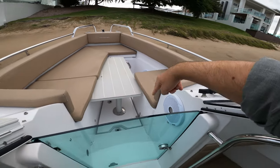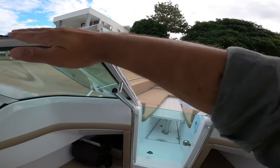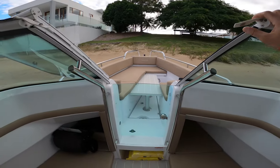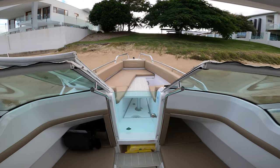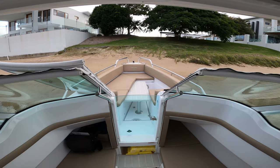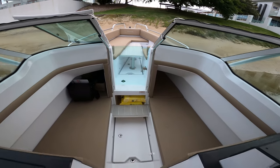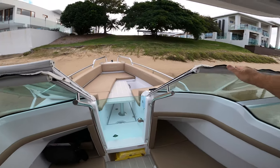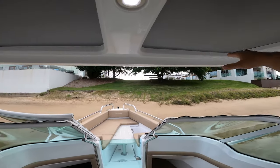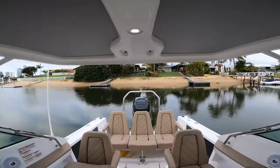We've got speaker, blue courtesy lights as we come back, and then this center walkthrough, and this is the only model on the Axopar range that did this center walkthrough. The rest of them are all walk around, but it makes very good use of the space and gives you this wonderful area that we see here. So this closes up just here, and the T-top sunshade starts from here. So from here back, you are well protected.